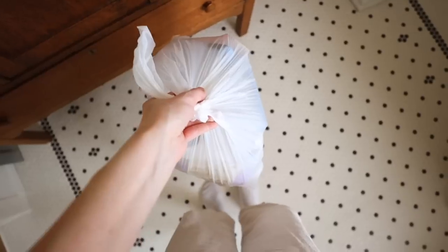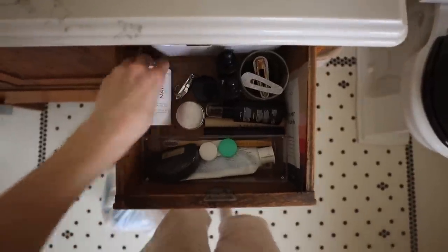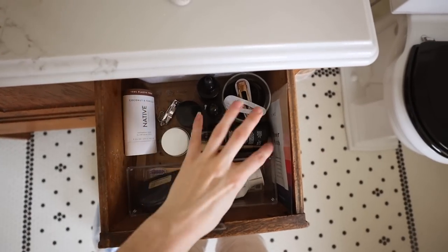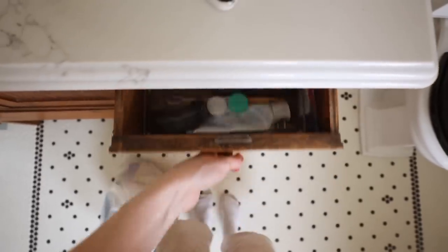We have a garbage bag full of mostly old expired products. We are completely decluttered in here. We're not fully organized yet. I'm gonna have to go to like Dollarama, HomeSense, somewhere where I can find more organizing compartments. But we are decluttered and that feels amazing.